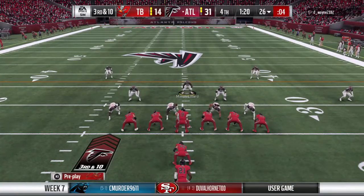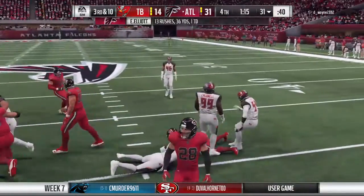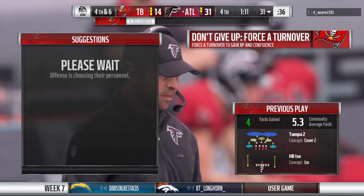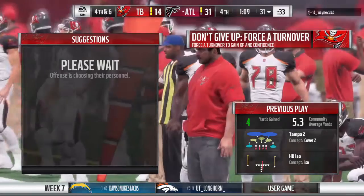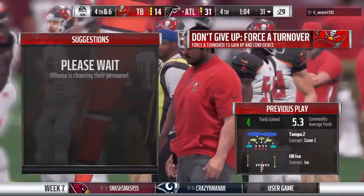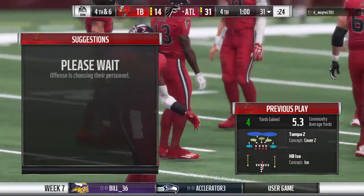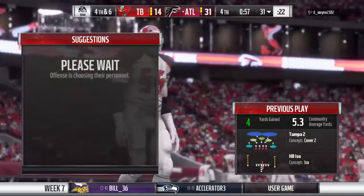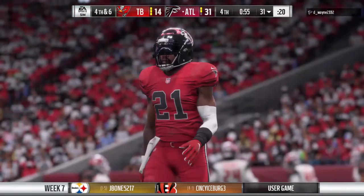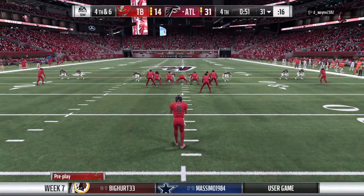This is 3rd and 10. They stay on the ground, but this time it's Elliott. And they'll take him down at the 31-yard line. It'll be a gain of 4, but it won't be enough. It leaves them with a 4th down now. The Falcons send out their punter as he's on here to punt it away.